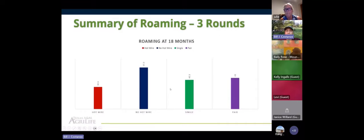So what have we found so far in the first three rounds? We just finished up the fourth round, and I haven't had the time to analyze all that data just yet. But in three rounds of dogs, after 18 months, the dogs that are bonded in hot wire pens are roaming the least. That's followed by single dogs roaming the least, and then pairs. And if you haven't used hot wire, your dogs are probably going to be roaming quite a bit on you through that adolescent time.